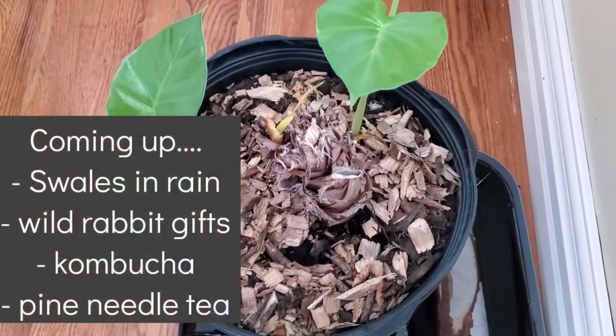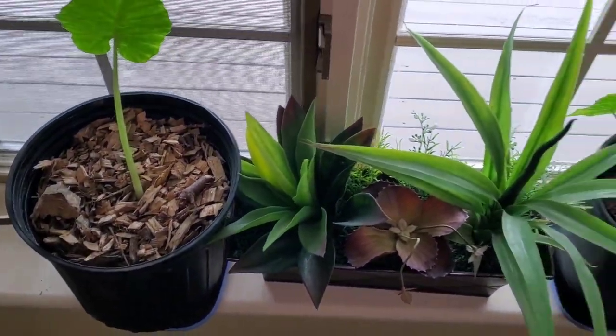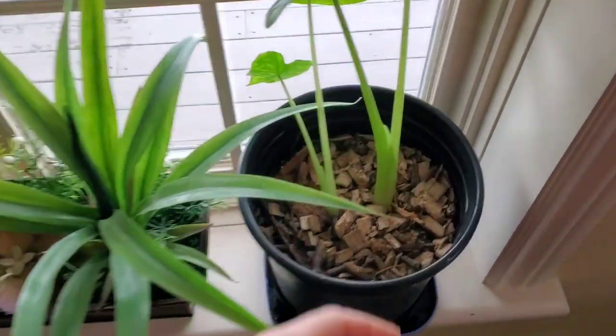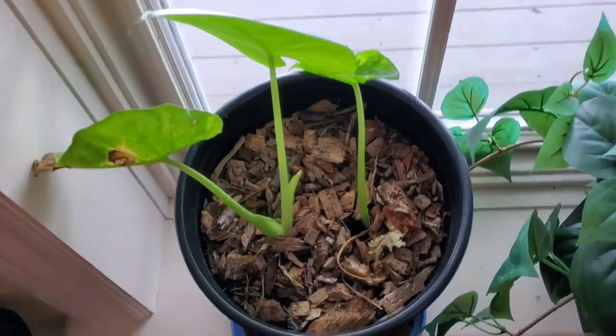And we got some more cuttings here, and another couple here. And these were basically just taken by fracturing the roots. So a bunch of free plants.